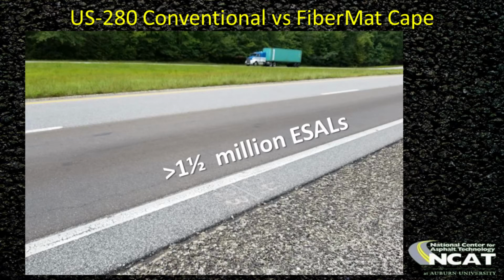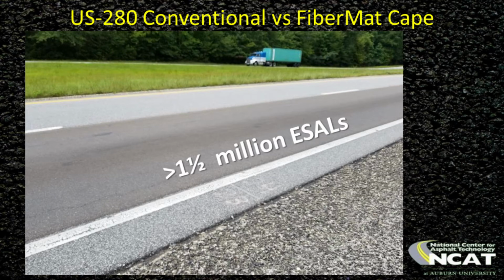I also wanted to show from US 280, somebody commented to me about US 280, and those of you who were at the Montgomery meeting last year, we did tours out there. You can see a lot of reflected cracking out on US 280. One of the things that I think we pointed out during the tours last year is we've got one area out there where there's 3 Cape seals. There's microsurface on top of a conventional chip, a fiber mat chip seal, and a scrub seal. And it's hard to see on this slide, but when you go from the conventional chip to the fiber mat chip seal and to the scrub seal, there's a huge difference in the reflected cracking between those 3 sections.